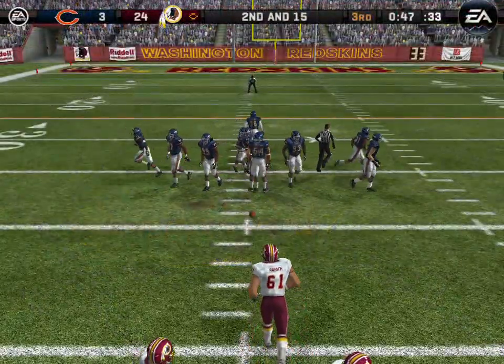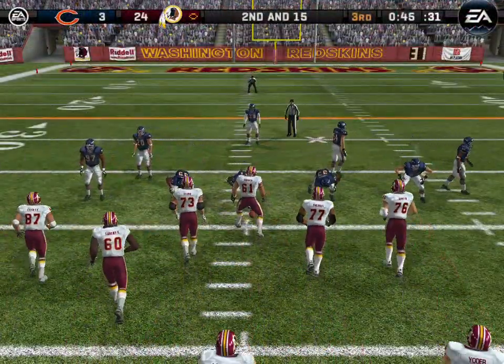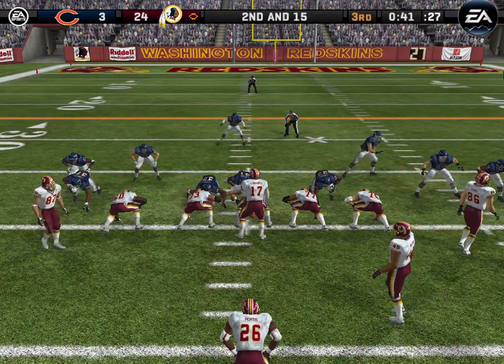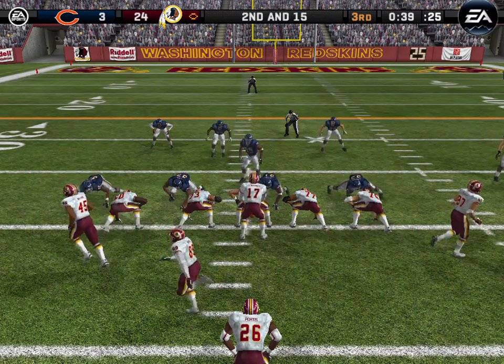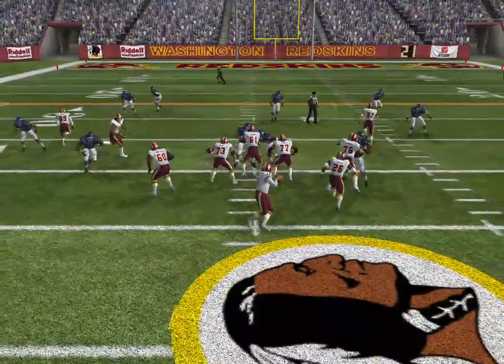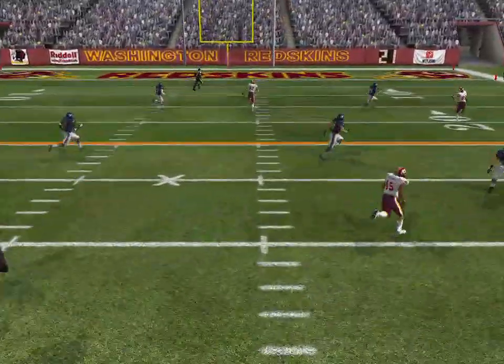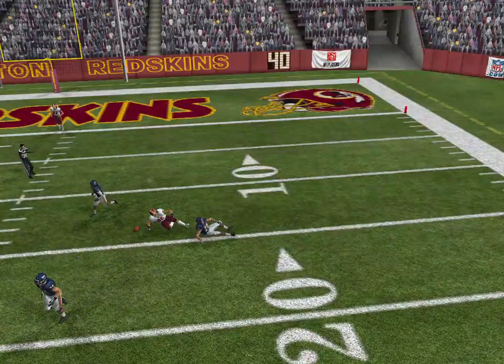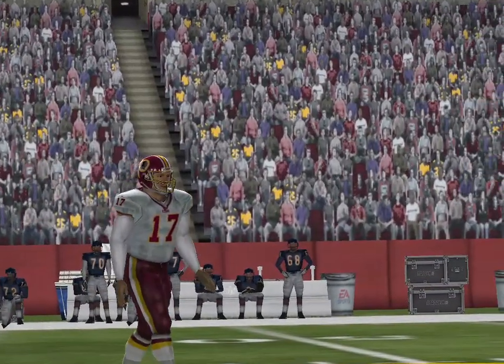Ball on the 39-yard line. Cooley, the motion man. Drops back. Throwing, and he can't haul it in. All he can do is look at his hands and wonder what the heck happened.